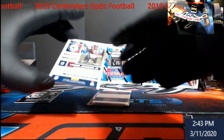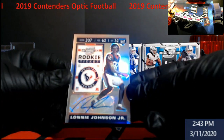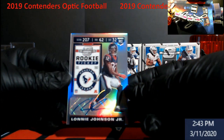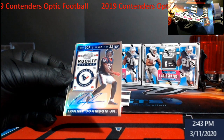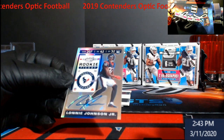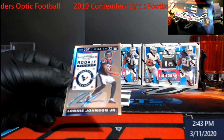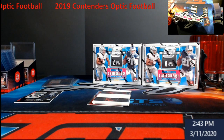Alright. So rookie ticket, this is our sticker. We're still supposed to get an on card. Lonnie Johnson Jr. for the Houston Texans. Pretty sharp looking cards. You got to be very careful with these because they have the chromeness to them. And then plus the sticker, you can tell he went off. But if you're a collector of him, he will be in the store later.